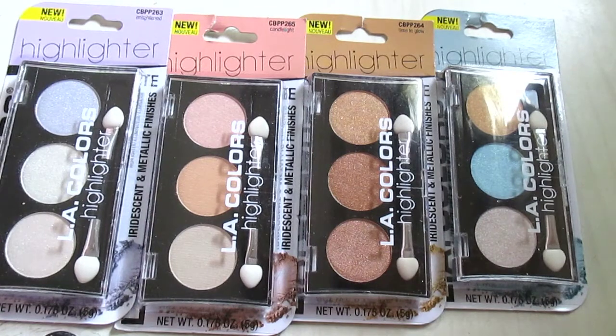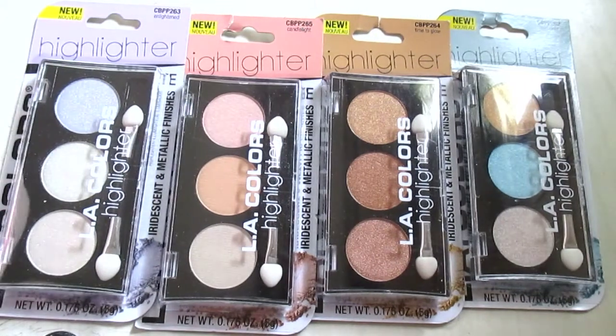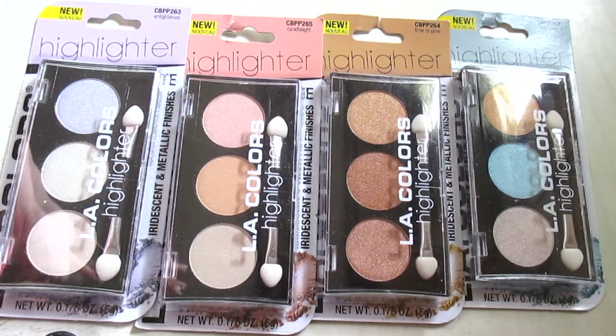And yes, like I said, I'm excited to try them. I'm going to insert some swatches for you guys. Stay tuned for looks and reviews on some of these Dollar Tree items like always.